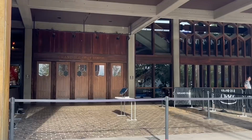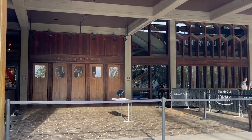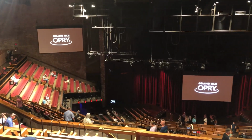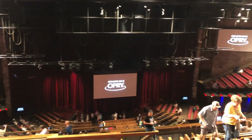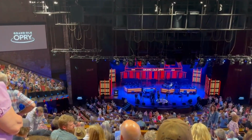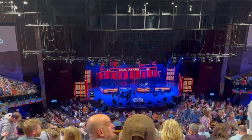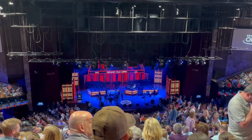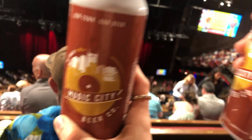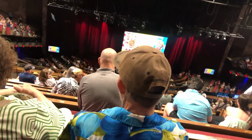We went to the Grand Ole Opry tonight. It was absolutely incredible. I loved every single second of it. And everyone that played was really, really good. Really enjoyed ourselves there. We saw Jelly Roll. We saw Kelsey Ballerini, which I believe is how you say that. Who else? Terri Clark, which I love because I love 90s country. And Riders in the Sky.